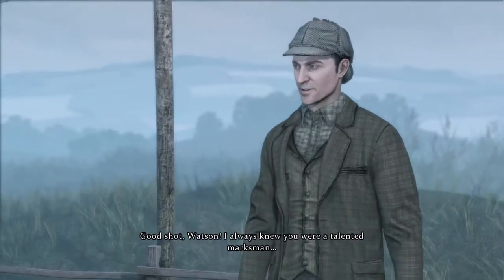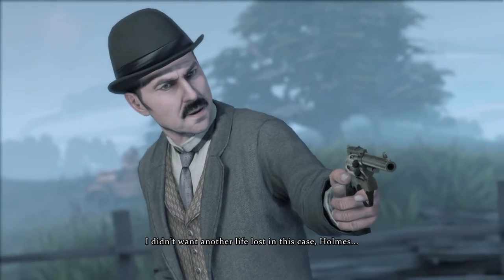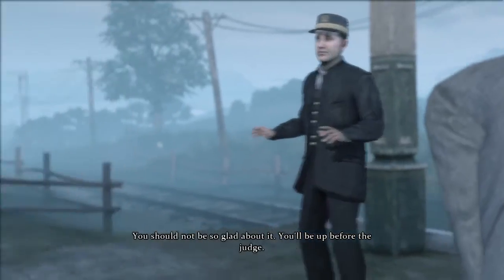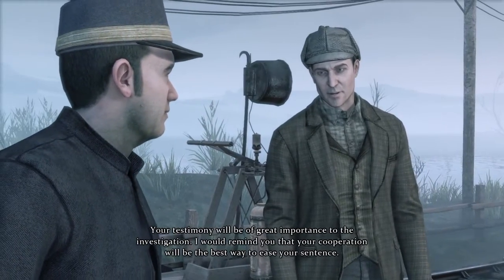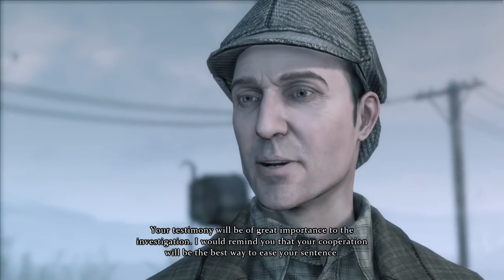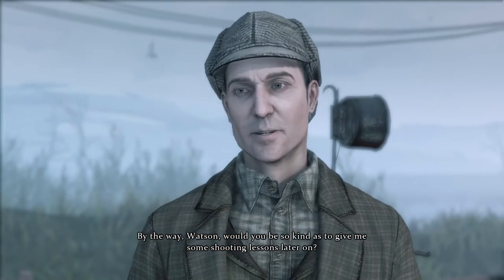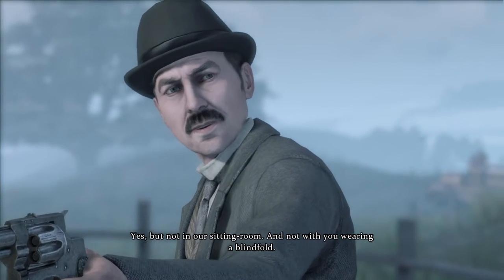Good shot, Watson. I always knew you were a talented marksman. I didn't want another life lost in this case, Holmes. Oh, my God! I thought I was a dead man. You shouldn't be so glad about it. You'll be up before the judge. Your testimony will be of great importance to the investigation. I would remind you that your cooperation will be the best way to ease your sentence. By the way, Watson, would you be so kind as to give me some shooting lessons later on? Yes, but not in our sitting room, and not with you wearing a blindfold.